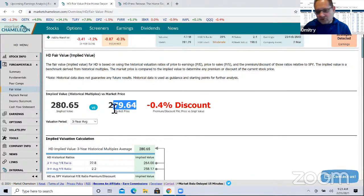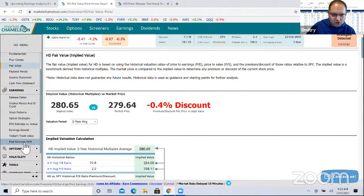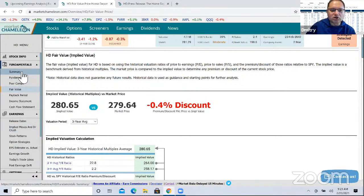Okay. So really, according to this, it's priced where it usually is, on average, if we use the historical multiples. Let me take a look then at the post-earnings drift. Actually, before that, let's just take a look at their earnings.